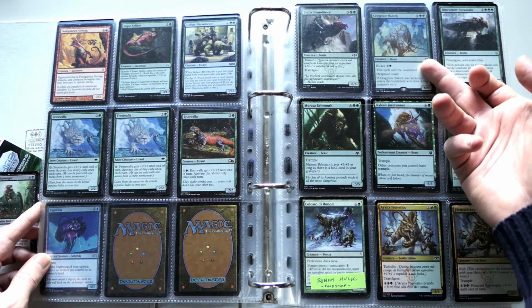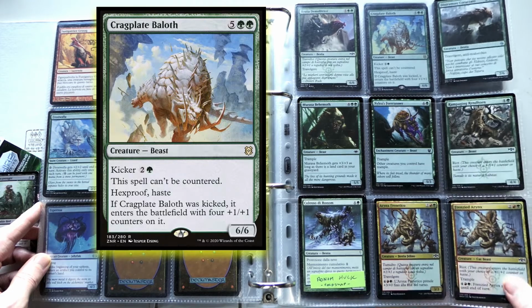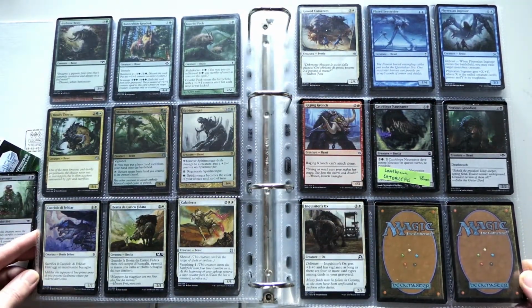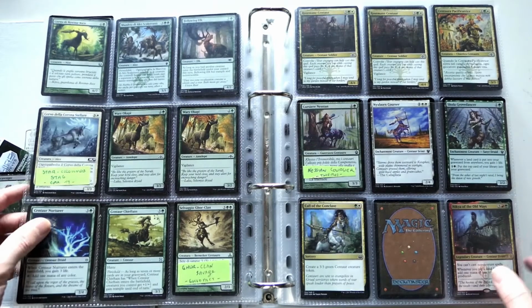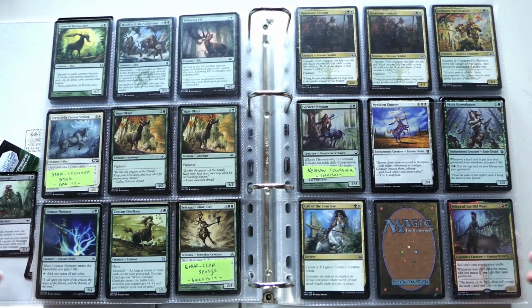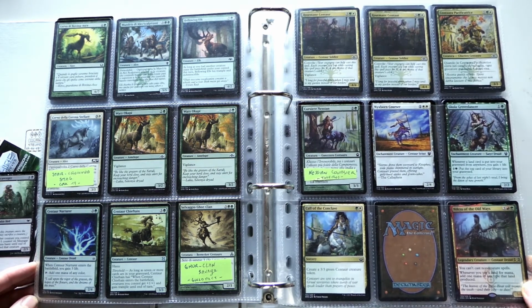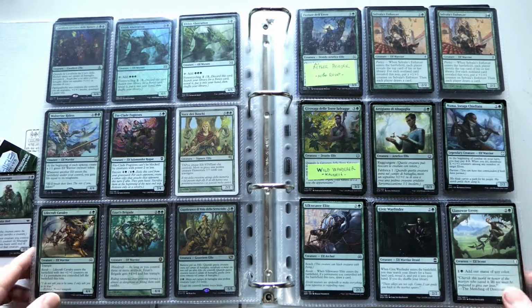Check out Crackplate Baloth from Zendikar right there. Very nice card. It's also pretty powerful. Here we got more beasts. Okay, then moving on here we got other forest creatures, centaurs, antelopes, and elks. Alright, let's move on. Elves.